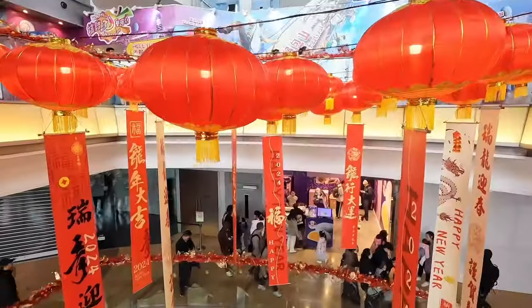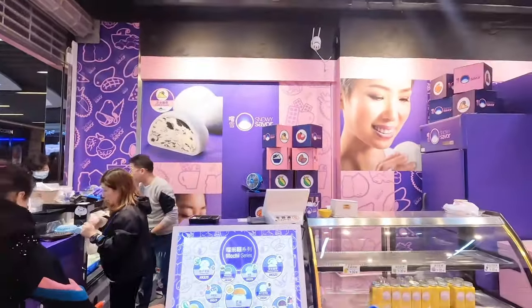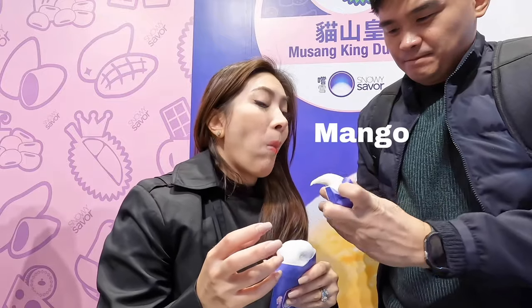Good experience. Madaming pwedeng magawa yung mga kids dito. Madaming pwedeng bilhin. Happy Chinese New Year! So try natin tong snow savor. There are different kinds of mochis. Ovaltine mochi, dark chocolate mochi, green tea ruby mochi, lychee mochi, mango mochi.